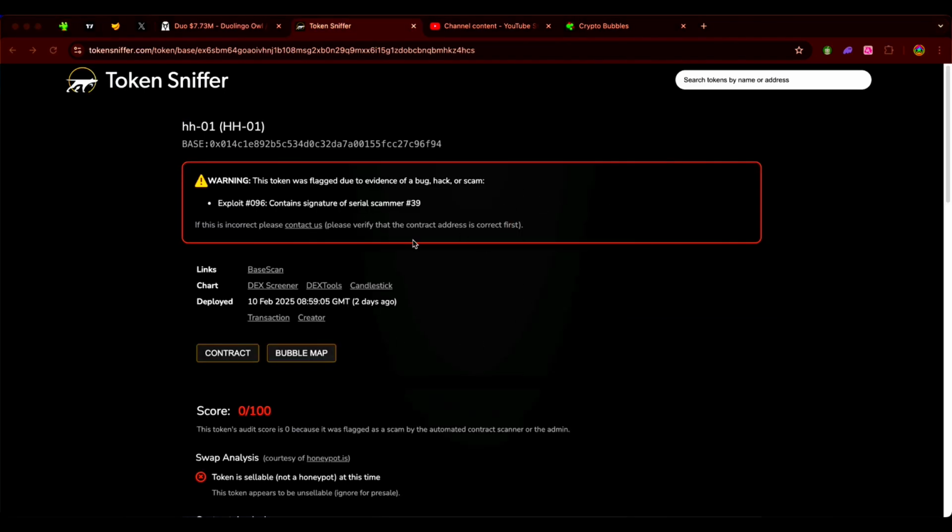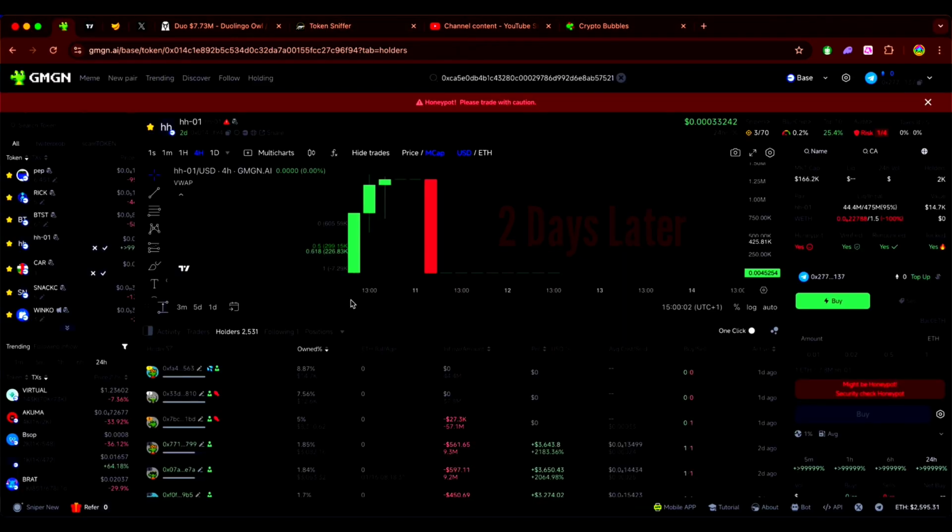So now as you can see right here, this coin has become a honeypot. People in there cannot move any money, cannot buy or sell again. As you can see, it's flagged now. It's flagged because this contract is already scanned by Token Sniper.